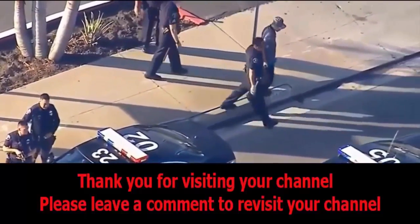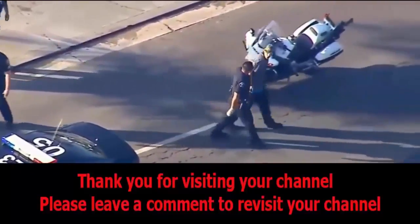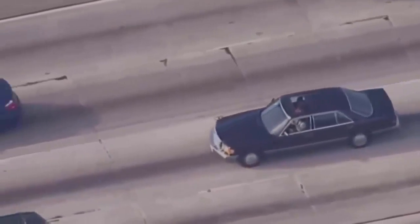Once again, if you're just joining us, this started in Buena Park as a stolen vehicle, that red Honda Civic. That now is the driver. He is in custody with Buena Park Police. Eventually comes to his senses and does the right thing.